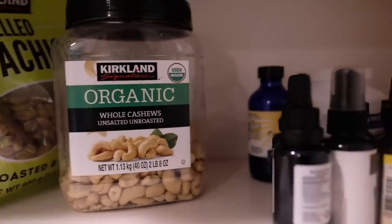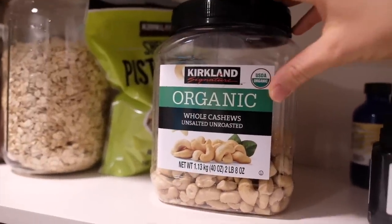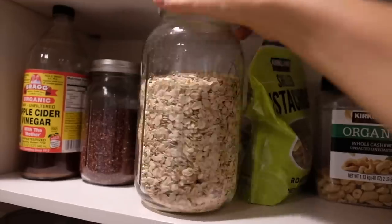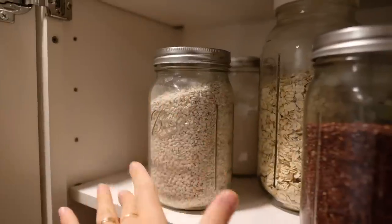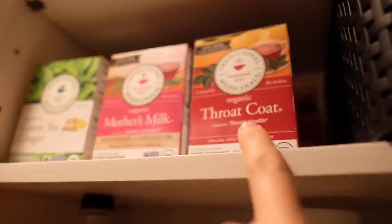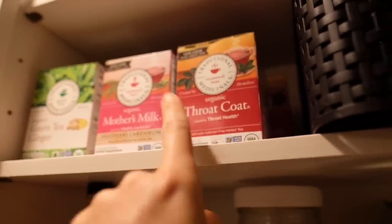Alright, so we have some whole unsalted cashews, which normally we get in the bulk section, but they were out the last time Andrew was at the store, so he bought this at Costco. Wild pistachios, and this is our oats that we buy in the bulk section. So red quinoa, here's some barley, and arrowroot powder, and apple cider vinegar. We also have some teas up here, mother's milk and throat coat teas. I love this throat coat tea when I have a sore throat. So good. That's it for the pantry.